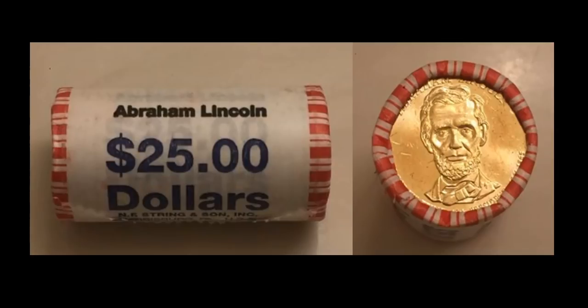All right, for those of you that still have BU rolls of presidential dollar coins, and we're talking about solid full rolls of one certain president. Don't know if you guys remember, but back in the day when these were released, keep in mind they don't make these anymore. It's been a few years, but here's the Abraham Lincoln roll, and it's by NF String & Son. So this is right directly from the armored car company that put these together, or the processing company. They assemble the full rolls. They have the paper with the president name on there, and then the face value of the coin. So there's $25 face. People are actually picking these up because they're looking for specific errors like the missing edge lettering and a few others that are pretty prevalent out there. And in addition, there's a few presidents with the missing edge lettering that are very, very expensive.